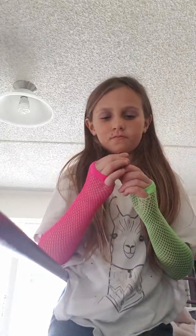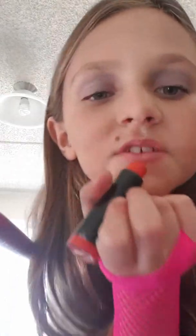Oh, I love this one. I'm not sure what lipstick I want to use. I'm just wearing this one because it matches. It's like the rose red lipstick. But I don't know if I want to use this one. No, you can wipe this one off if you don't like it. If you don't like that one, you can use it. Okay. I'm just going to try the red lipstick.